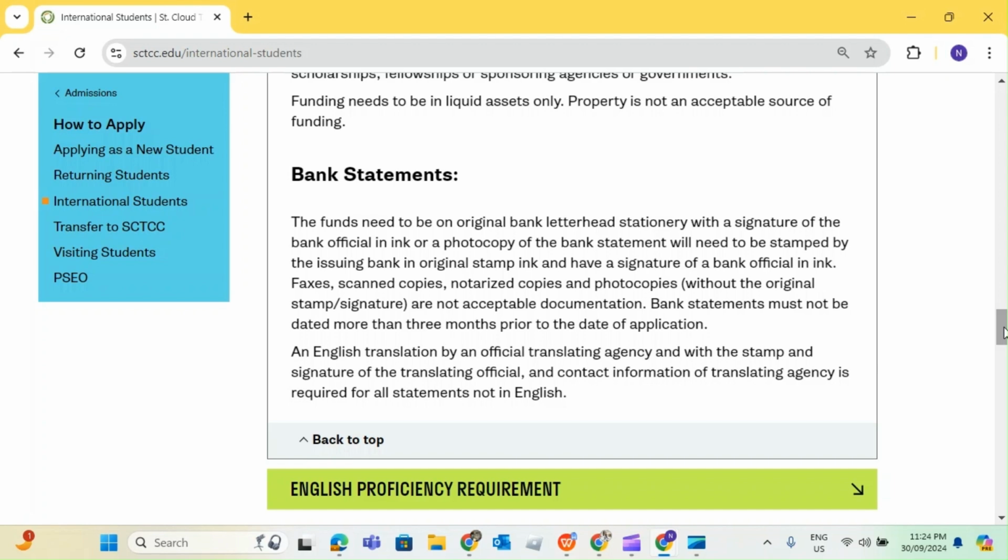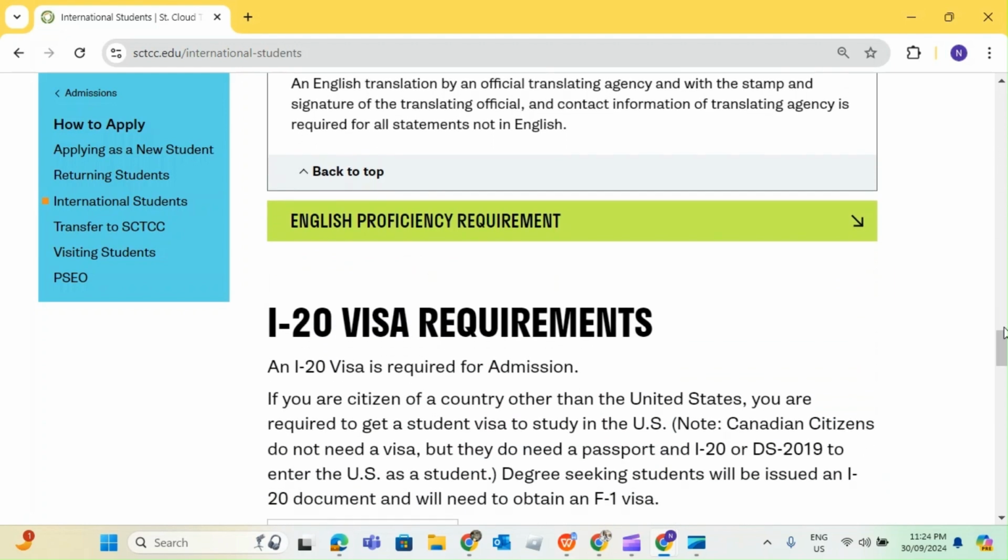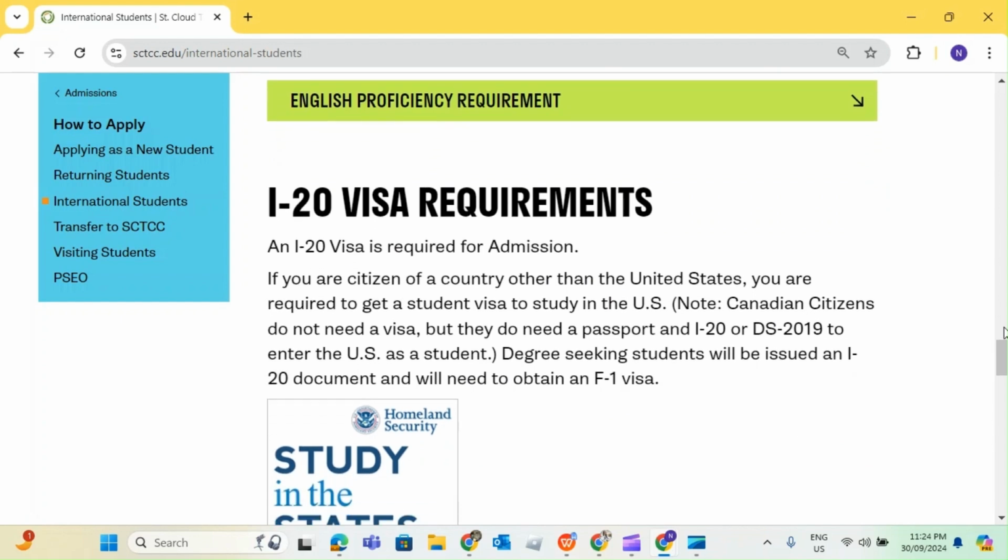So if you just send them stuff without the original stamp and signature, it's not going to be accepted. So you must make sure it is legal enough. That's why you could notarize it before you send it. And the birth certificate must not be dated more than 3 months prior to the date. They want to ensure that it is current, okay? And it must be in English if you are not from an English speaking country.